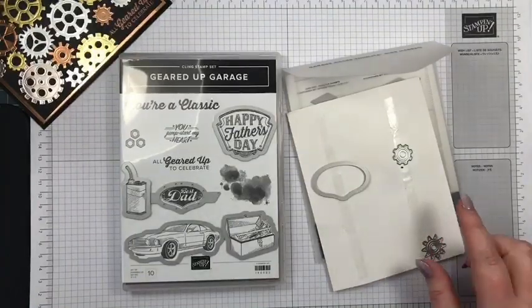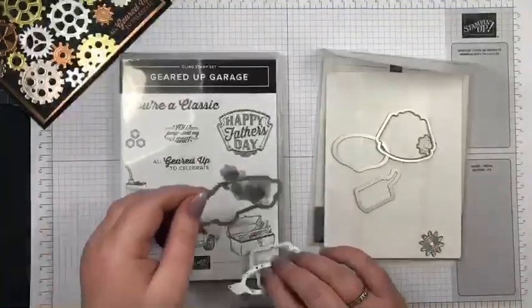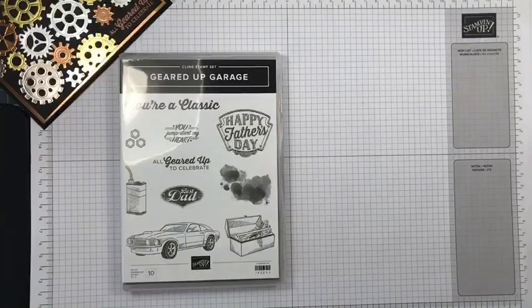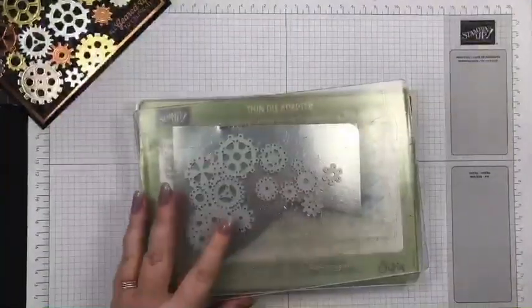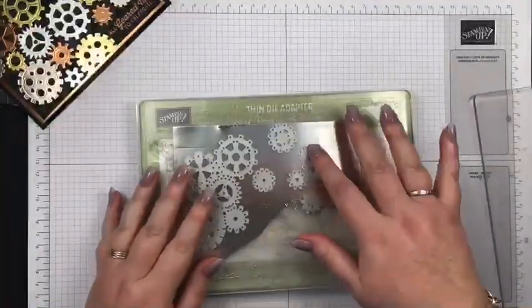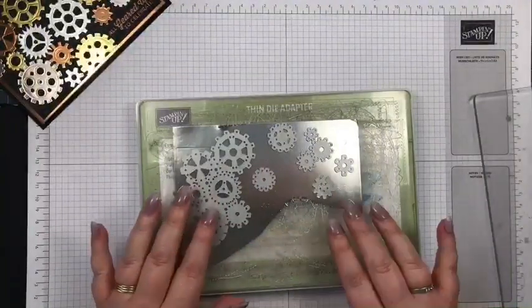Now there is more to this set of dies. Let's just put all those back. I'll move them onto a magnetic sheet now. I've kind of opened them and used them. But additional to all those dies are these dies as well. So you get all these as well. How amazing is this? You've got a couple of individual ones and a nice big one.